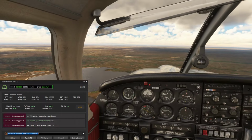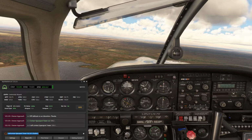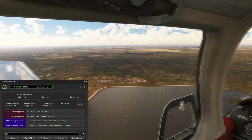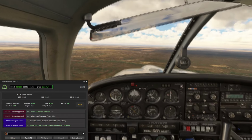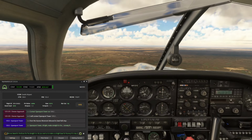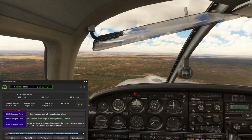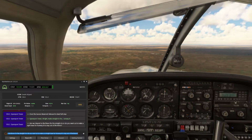Spaceport Tower, hello. Aero November 4131 Charlie is over the Aurora Reservoir, inbound to land, full stop. Aero 4131 Charlie, Spaceport Tower. Alright, make straight in for runway 8. Are we cleared to the Bravo for the straight in, or do you want us to make a right base for runway 8 to stay out of the Bravo?